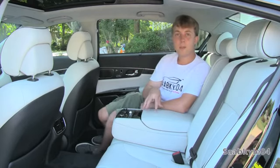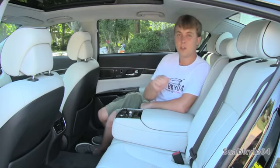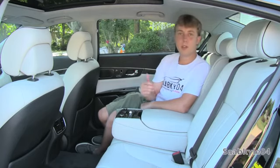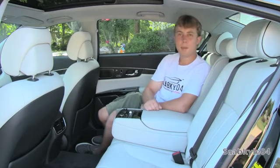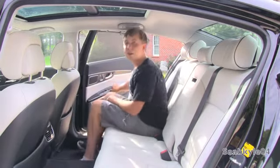When you get this optional package, you actually lose the trunk pass-through that you can stick skis through or longer items. So it's a little bit of a trade-off, but the trunk space is pretty substantial anyway, so that's probably not that big of a deal. So, let's go ahead and check out the rest of the vehicle, shall we?